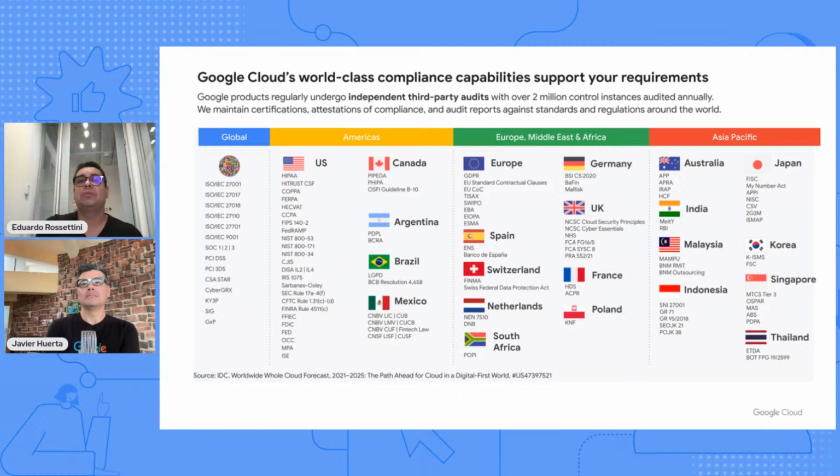So moving on to Google Cloud's world-class compliance capabilities, how we support the requirements. It's very common that Google products undergo independent third-party audits, over 2 million control instances audited annually. So what that means is that we can ensure that privacy, security, risk management, and the quality of the products that we offer are properly following local regulations. So companies that choose to do business with us can comply with those regulations as well.